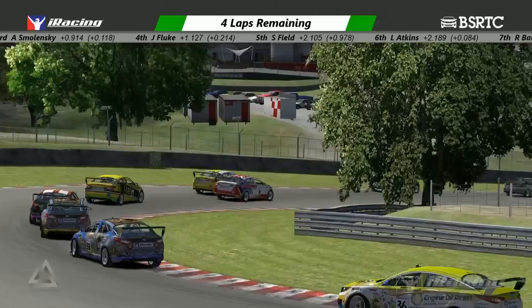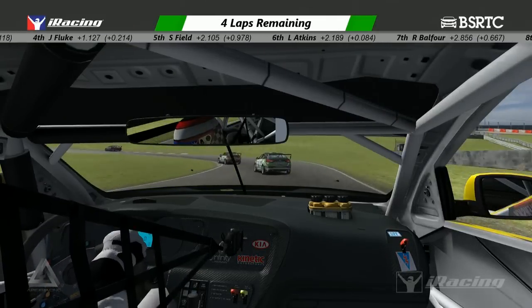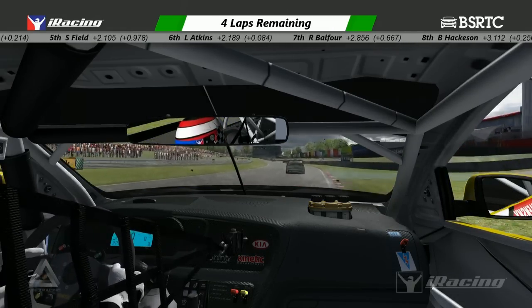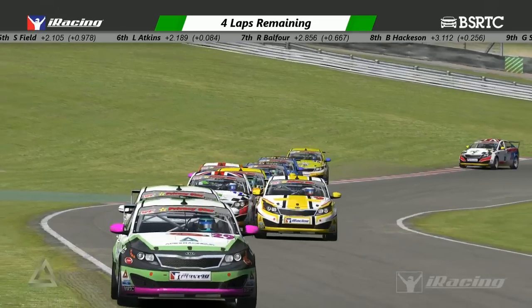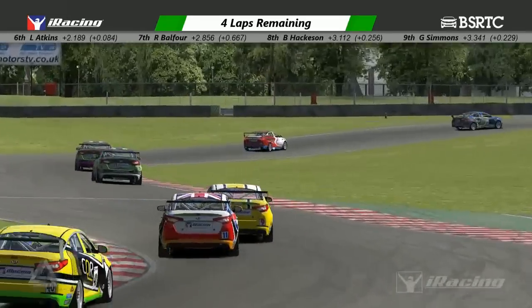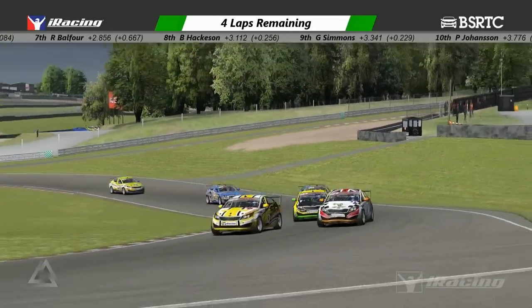Yes, indeed. Bit optimistic from Fluke there, I think. I think Smolensky should be able to hold on to that. He does. He needs to regroup. Look forward instead of back at him here, because he's got pressure from Simon Field, so he may not be able to afford to look forward. Yeah, and he's losing touch with the Apex car, so now he's going to have to turn his attention to Simon Field around the outside.